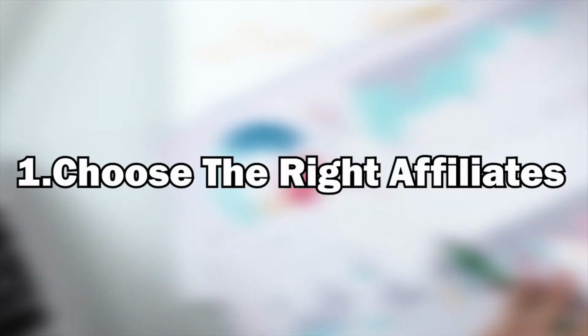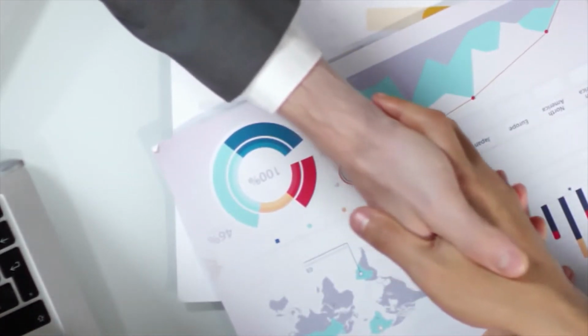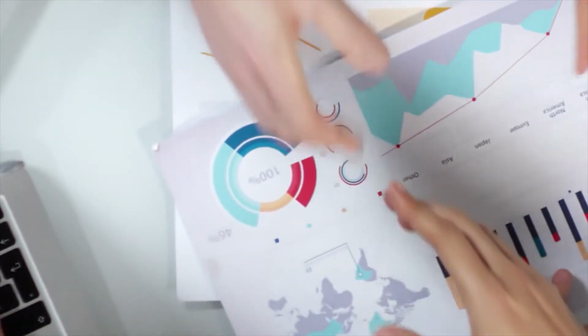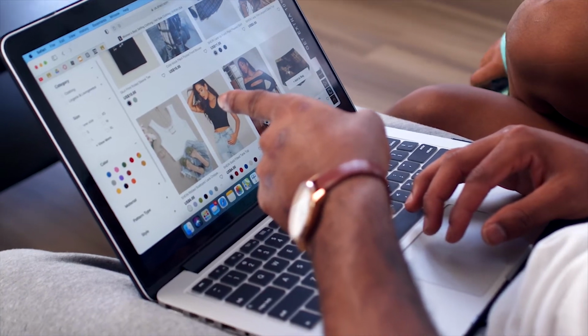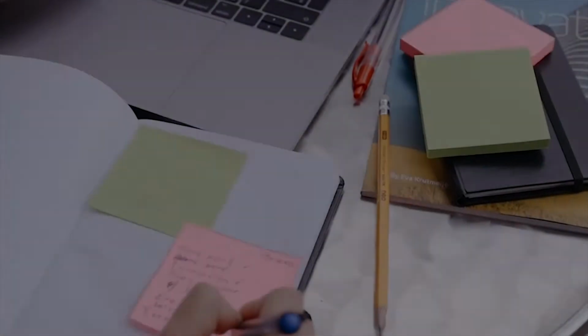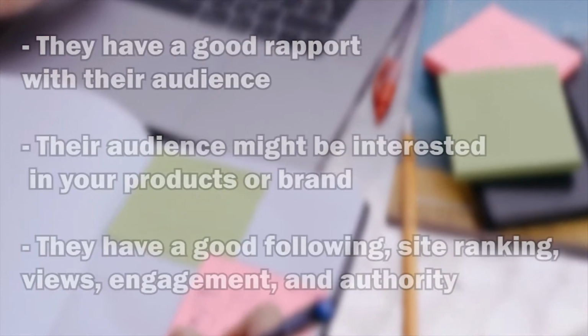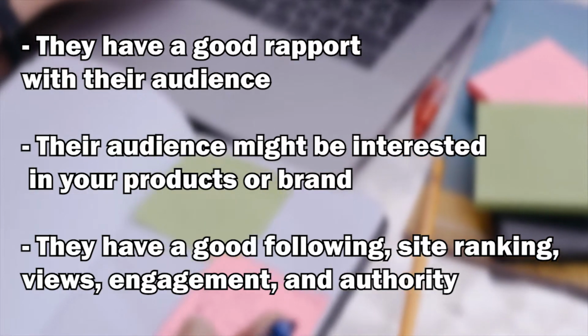Number 1. Choose the right affiliates. Affiliate marketing allows you to leverage the power of influence to get people to buy from you. If you want to influence consumers' buying decisions, you should choose to work with someone who has an engaged audience that trusts them. When choosing an affiliate to help you with your product promotions, check whether or not they have a good rapport with their audience. Their audience might be interested in your products or brand.